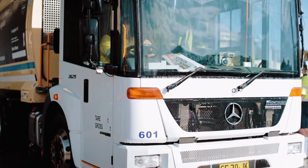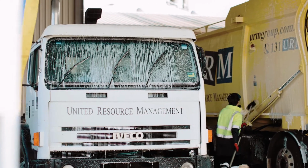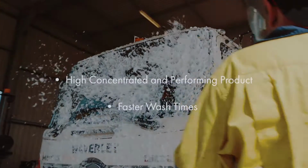URM has a fleet of over 350 trucks. That fleet needs to be washed at least once a week for road safety and compliance within our internal systems. We went down the path of automated washing, but it was too labour intensive. With the Ultimate Wash, it's a solution whereby we can spray it on the truck and have it washed within 15 minutes turnaround.